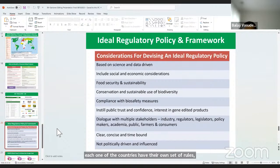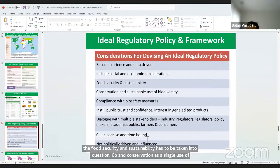So from my perspective, I thought about what could be the ideal regulatory policy and framework. The regulatory policy, in my opinion, should be based on science and be data-driven. That's the key thing. All the rules and regulations should be strictly based on science, and it should be data-driven. And sometimes you have to include social and economic considerations depending on the country. Food security and sustainability have to be taken into account, along with conservation and sustainable use of biodiversity and compliance with biosafety measures, and it should be clear, concise, and time-bound.